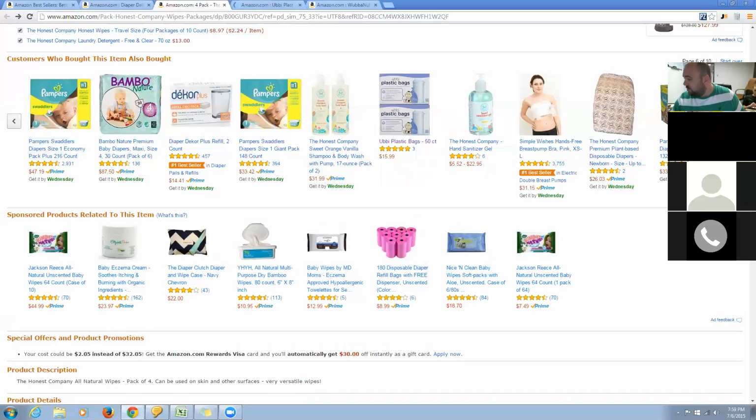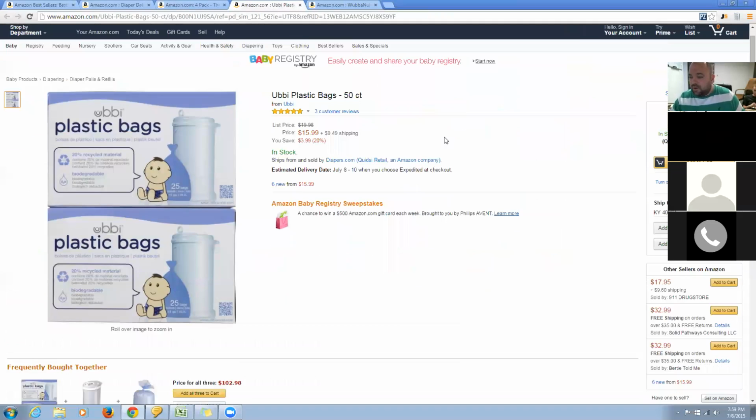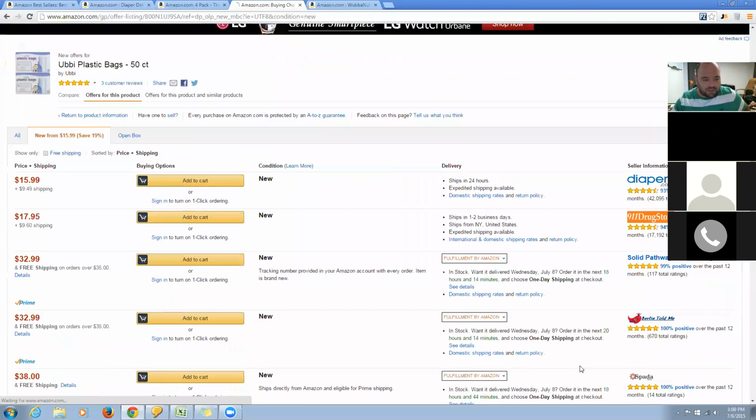Goodness gracious. So this one looks interesting. Somebody had asked about this company too, diapers.com. Do we consider them? They are an Amazon company, owned by Amazon. I will definitely try to compete against them. Now, this item actually looks kind of weird here, because you see all these sellers locked up at $32.99 fulfilled. So I would be a bit concerned about this, but I would probably still check it out.